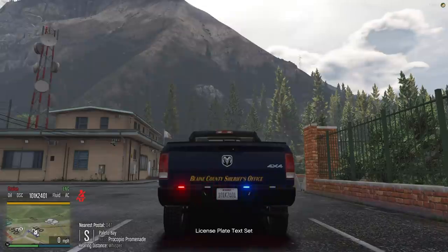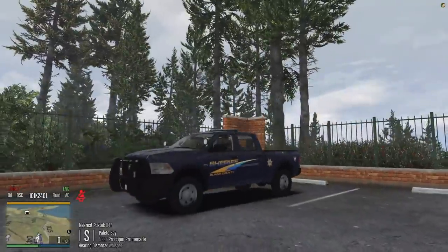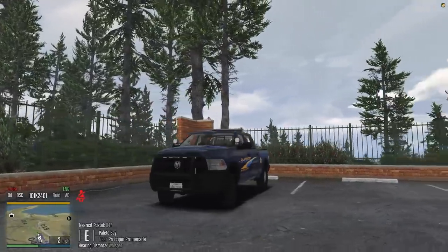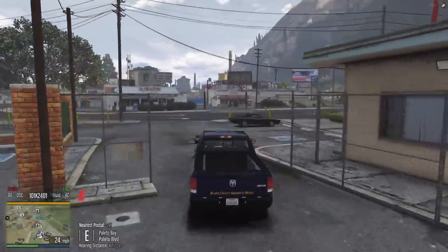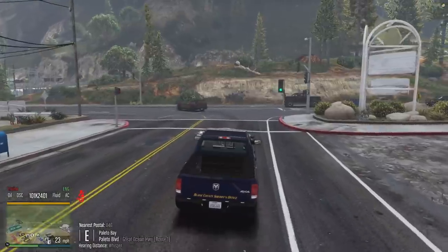So we're jumping in here with Muppet doing a partner patrol in the truck for the Blaine County Sheriff's Office. Hopefully we can get that figured out so I can do the 2016 Ford Explorer, because that was one I really wanted to get in. Unfortunately, it's not going to happen today. So hopefully next time, but other than that, we're going to jump into this and see what we can get into.